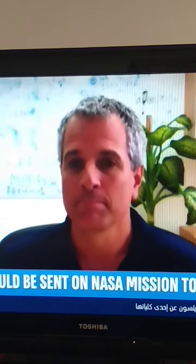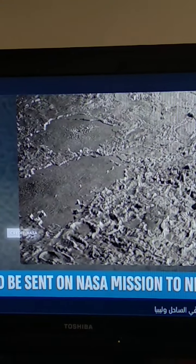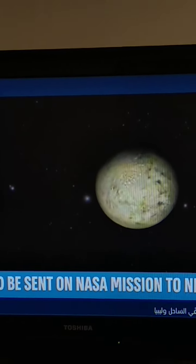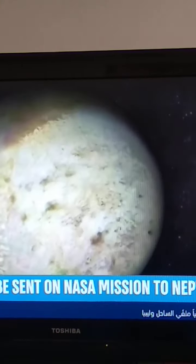All right, so what makes Triton an interesting target for study then? It's very close to Neptune, so it's a relatively large moon close to a planet, so it has very strong tidal forces between Neptune and the moon, and that creates geology on the planet. That also results in a subsurface ocean, so beneath the frozen surface of Triton, and this region of water can even potentially harbor life in it, in a way such as there is life in the very, very depth of Earth's ocean.